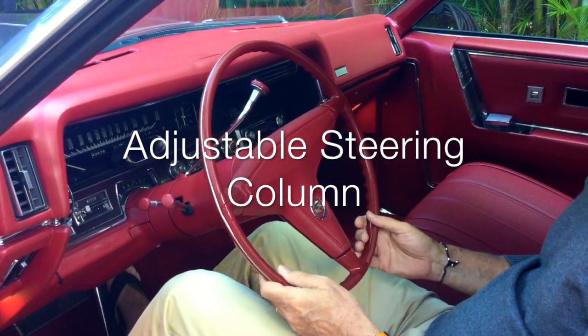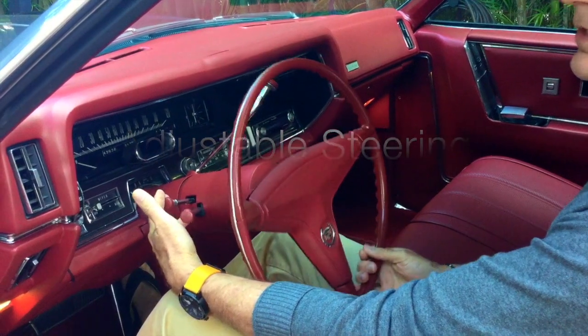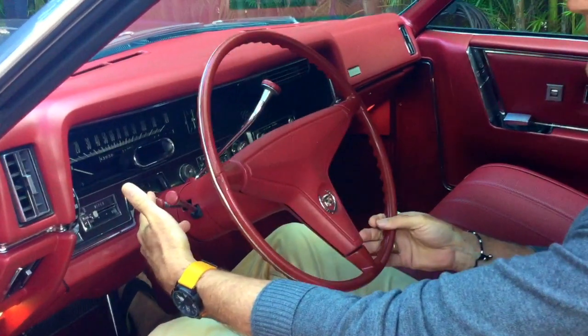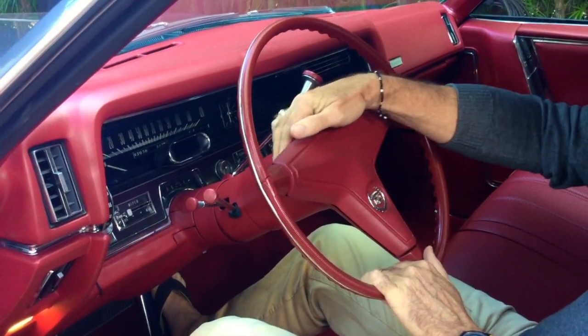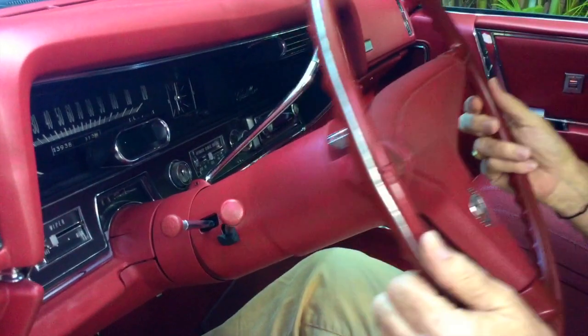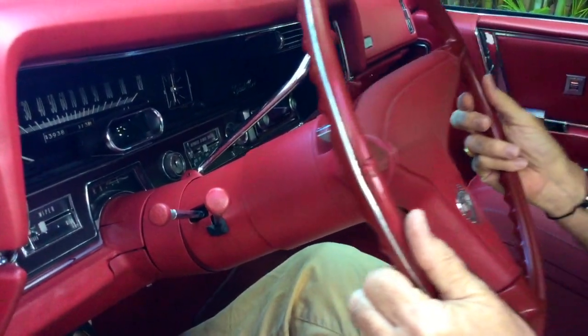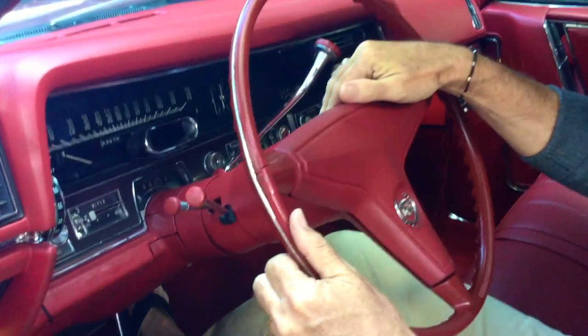So another neat feature about this car is that it had adjustable steering, like this. You just pull the lever back and it goes up and down. And then also it's adjustable in a telescopic way too, so you can bring it closer and further. It's very easy, very intuitive, very easy to use.